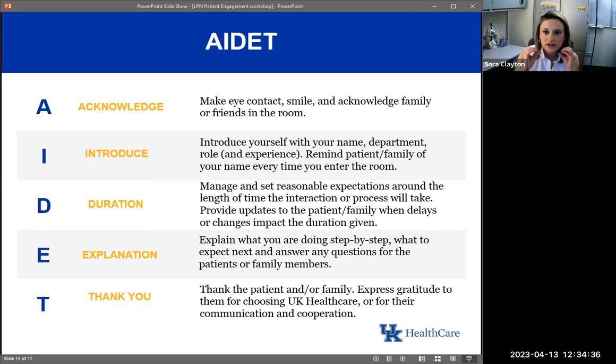Just making sure that we are giving them our name every single time until we get to the point where they greet us by our names without us having to share that. So if I walk in and my patient's like, oh, hey, Sarah, then I'm good. But for the most part, we're going to need to make sure we're reminding them.